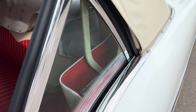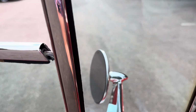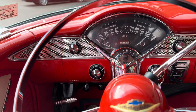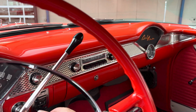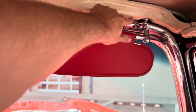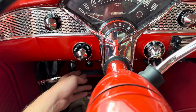Glass is in excellent shape. Lovely restored interior. Just shows awesome. So, undo the latches. Then you have a top button down in here.